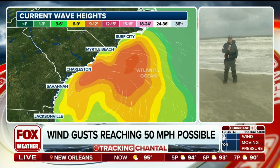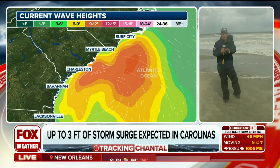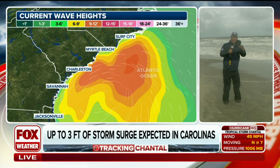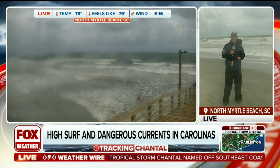We expect this to make landfall sometime early tomorrow morning, probably around 2 to 4 a.m., and then it comes on shore. And as Brian mentioned, the rainfall is going to go inland, and if you believe the latest Terra model, goes up over Fayetteville and into the Raleigh-Durham area by late afternoon and early evening.